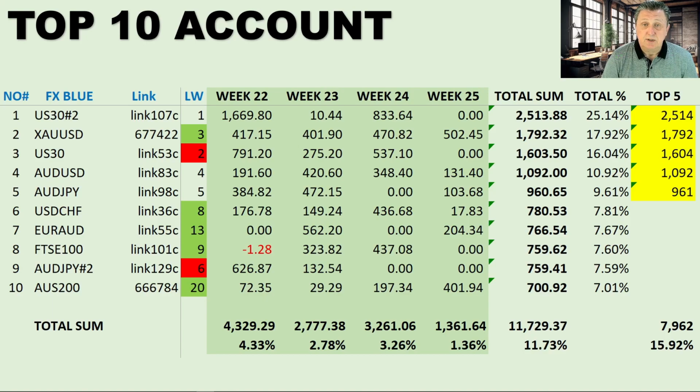Euro AUD is link 55, and here we have seen some instability on the signal itself. It was 13 last week, it jumped up, and if you notice here, it actually didn't produce anything for week 22 or week 24. It has only done very well, of course, in week 23, and then in week 25 it did 204. Still enough again overall to make $766 or 7.67%. So again, also here very tight race.